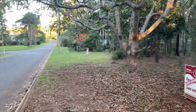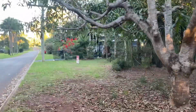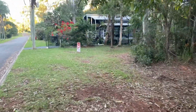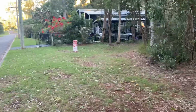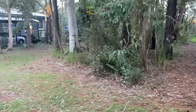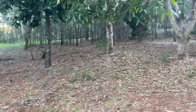Now, there are no pegs here at the moment. Any pegs that might once have existed are gone. I can only give you a rough approximation of where the block starts and finishes. I believe that this would be approximately where the boundary is, on the eastern side.